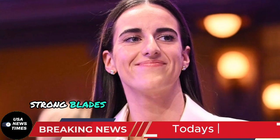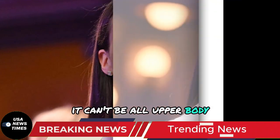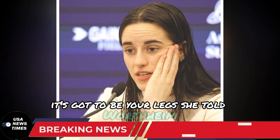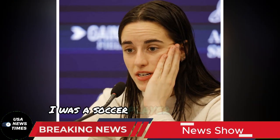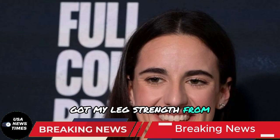Clark said strong legs are also necessary to get the jump right. "It can't be all upper body. It's got to be your legs," she told Wertheim. "I was a soccer player growing up, and I think that's where I kind of got my leg strength from."